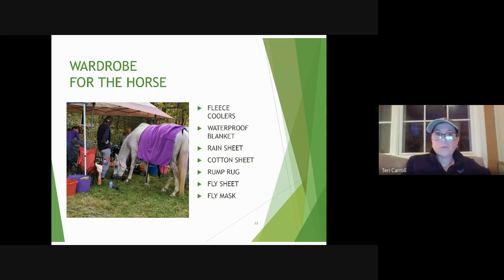Brilliant. All right, let's talk wardrobe for the horse. So there's always that conversation about, do you blanket? Do you not blanket? As a general rule, just for some perspective on where I come from on this, I'm not a blanketer. Our horses don't usually see blankets unless it is below freezing and wet. That's my normal standpoint on blankets.